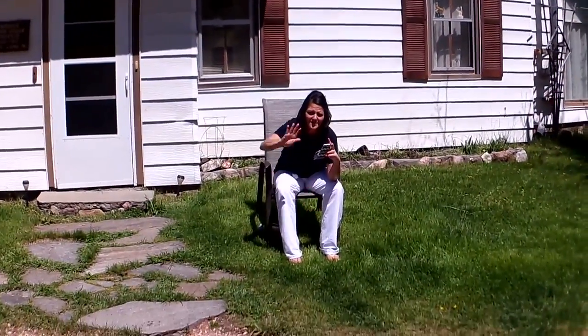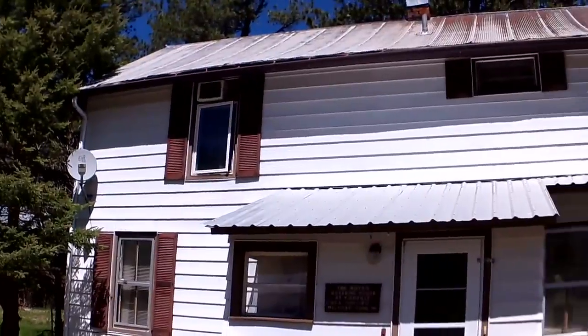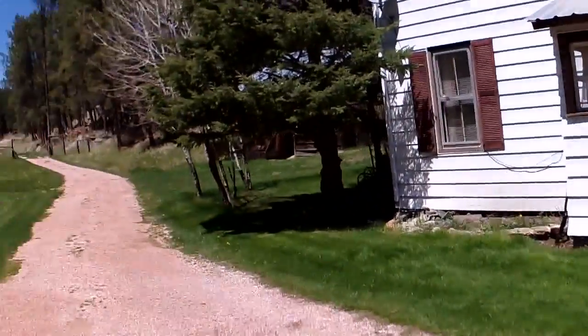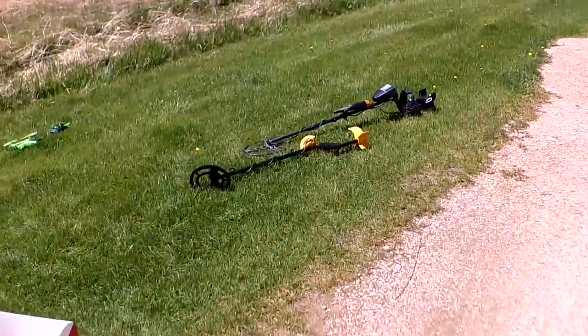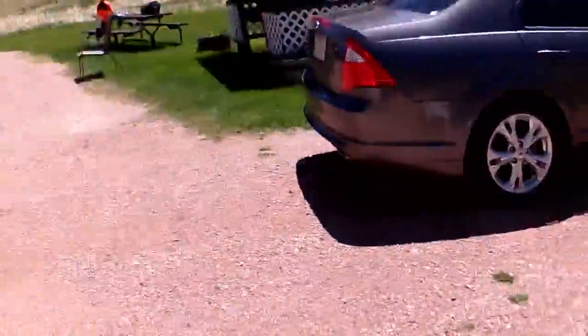There's my wife. Here's the house we're going to be staying in, built in the 1890s. It's pretty awesome inside. It's all original. And doing some detecting. Got our detectors out, ready to rock and roll. So we'll be out soon. All right, off to find.